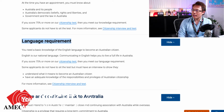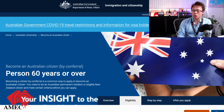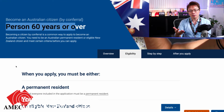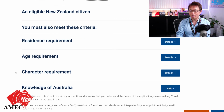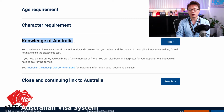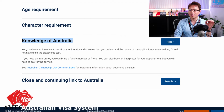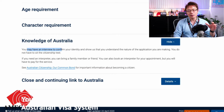Now, the other thing I want to add to this citizenship application is that for a person who is 60 years or over, you can also apply to become an Australian citizen, and the general residence requirement is the same. The only difference is that you are not required to sit a test. There's no test, but you still need to have a general knowledge of Australia, and it will be taken on an interview basis.